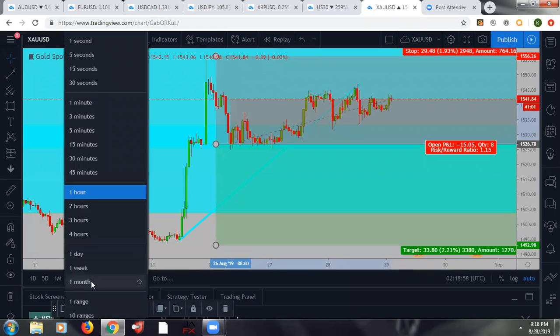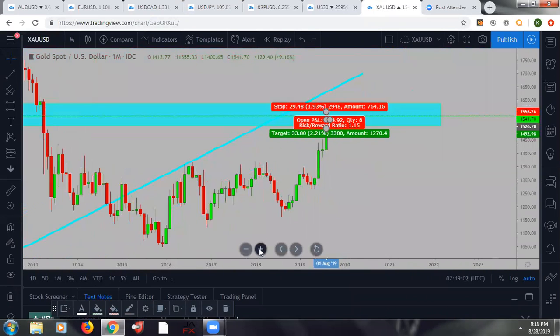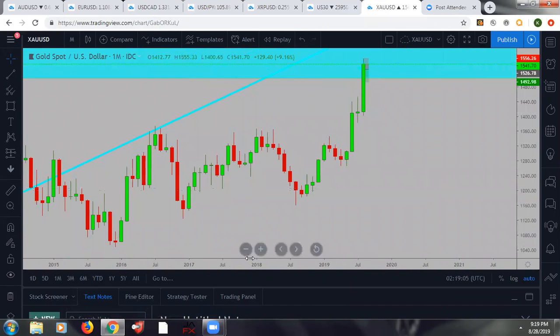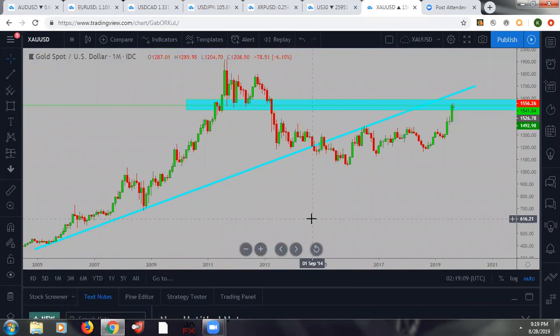Okay, so when it comes down to gold, I've been in negatives for a minute. It hasn't taken me out, but it's not bad as far as my potential setup is concerned. My risk to reward ratio is pretty good as far as this setup is concerned.